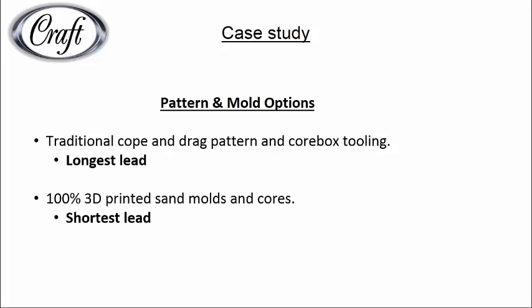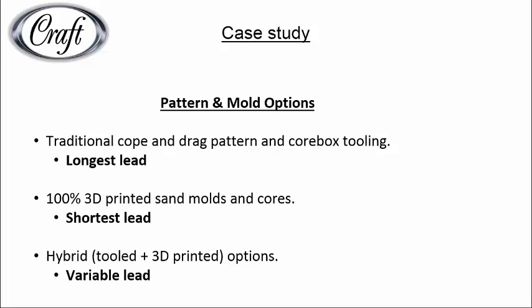Option 2, we can forgo tooling altogether and 3D print the entire mold and core package, but as previously discussed, this is only viable if the quantities are low enough, which is not the case in this situation. And 3, we can utilize the hybrid concept discussed, machining a traditional cope and drag pattern tool that utilizes a 3D printed core. The complexity of the core is thereby neutralized as a cost driver, resulting in the most favorable economic solution from a core standpoint.